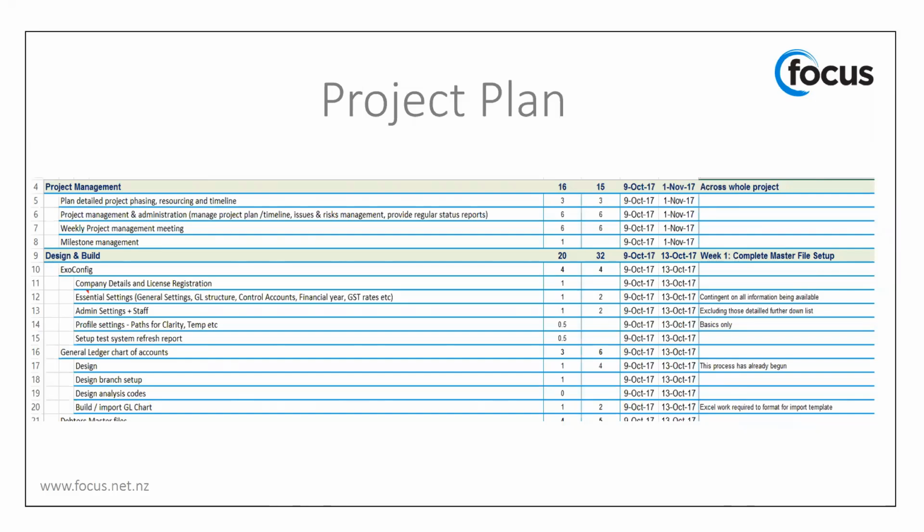Oh, that's a good point. I've seen project plans that are built at the start of the project and then never seen again. It is important to ensure that they are maintained and updated. And you also mentioned project meetings. Again, can you outline the sort of things we will be covering off in those project meetings?